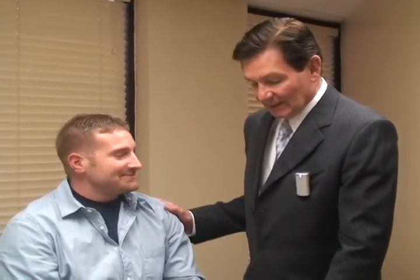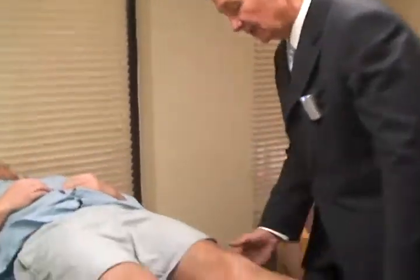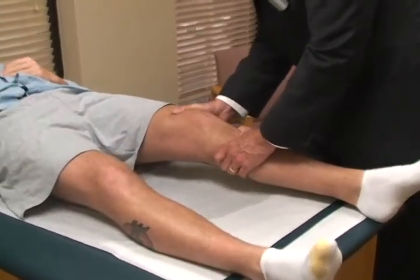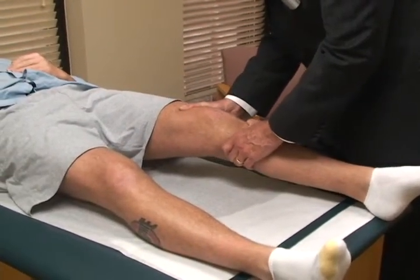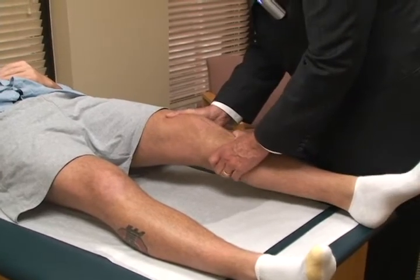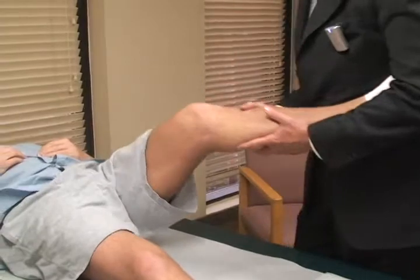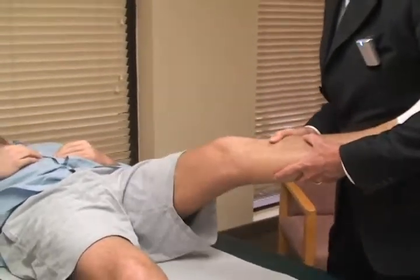So can I examine your knee? Yes. And just get nice and relaxed. And he does have a very good result in terms of the Lachman. And you can feel a hard end point. But the point I wanted to make is that his pivot shift is positive.